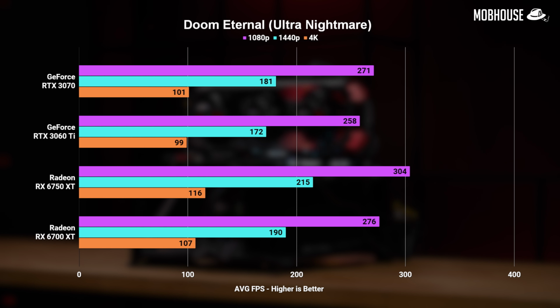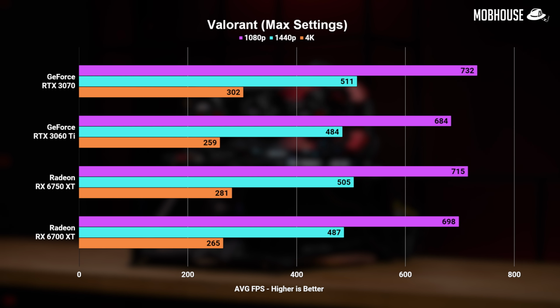For FPS games, in Doom Eternal for some reason, the 6750 XT pulled ahead of the 3070 by an impressive 12% and the 6700 XT by 10%. In Valorant, however, the 6750 XT and 3070 are pretty much neck and neck. Overall, from a pure rasterization perspective, if you average things out except for some outliers, you would actually see the RX 6750 XT to be on par with the RTX 3070. Given its lower price, that's actually good value, especially in 1080p and 1440p gaming.